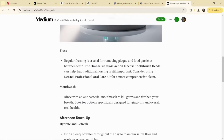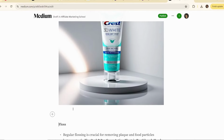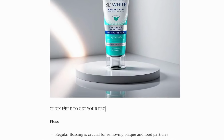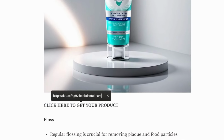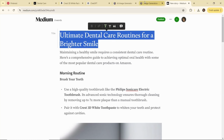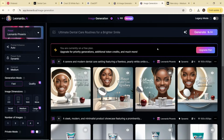Final thing is to create a call to action and integrate our Kit.co store link into it. You can add a call to action below each of these products. You can simply type in "click here to get your product." And now you can highlight this and click on this icon right here and just paste your Kit.co store link over here. Next, I'll ask Leonardo AI to create images related to this post. So we can copy this title, go to Leonardo AI and just paste it right here and click on generate. And if you like those images, you can just download one of them.